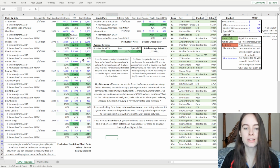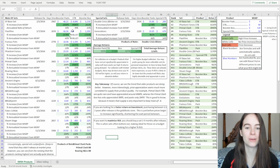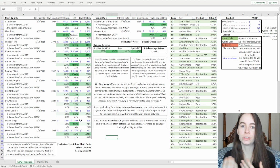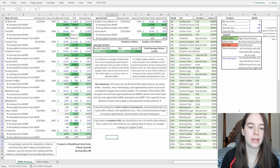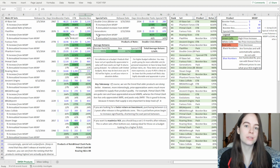So what we see here is that products typically are going to be ranging from about 15% to, on the very high end, 76% here. I would say when looking at this data, you might want to focus on products that have a lower ARR, so annualized rate of return, because these sets, for the time they've been out, haven't appreciated as much, and that does mean that there is more potential. You can see, though, that older sets don't start to see a lower rate of return, which is a good thing because that means that if you are buying, say, something like Roaring Skies for $375, that is very expensive, but when it is a few more years old, you will still most likely see some appreciation.